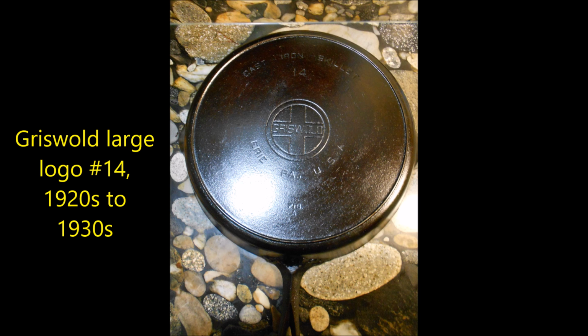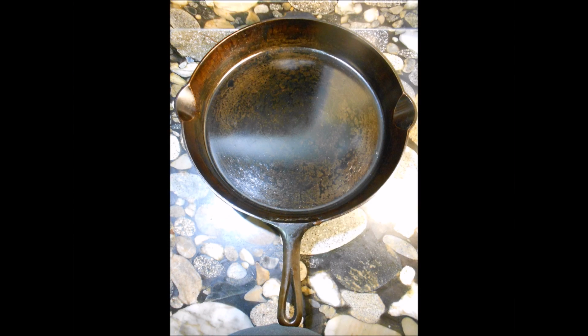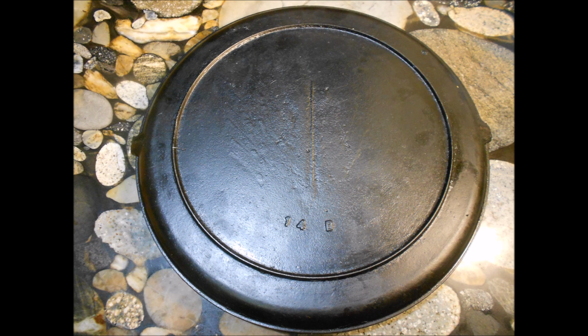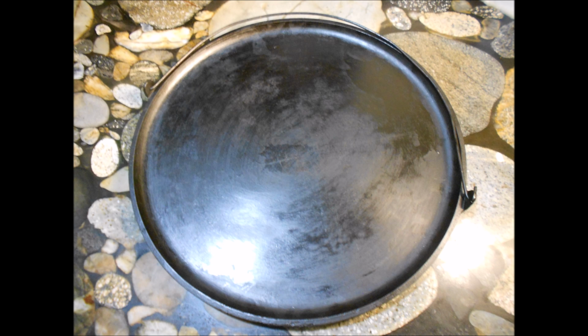It's a large logo pan, which means it was made during the 1920s or possibly 1930s. It's much thinner and lighter than the BS&R 14, and that's actually why I also acquired the BS&R. In addition, there's also a gate-marked hanging griddle that I found at an antique store on Valentine's Day. These griddles make excellent cast iron pizza pans and baking sheets.